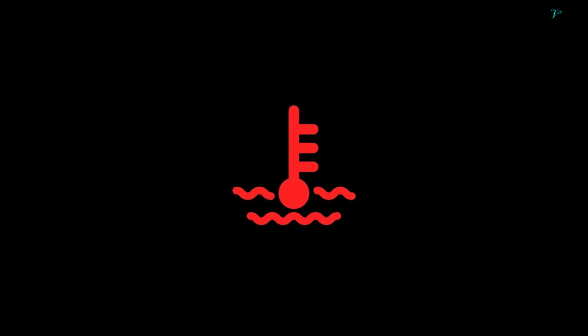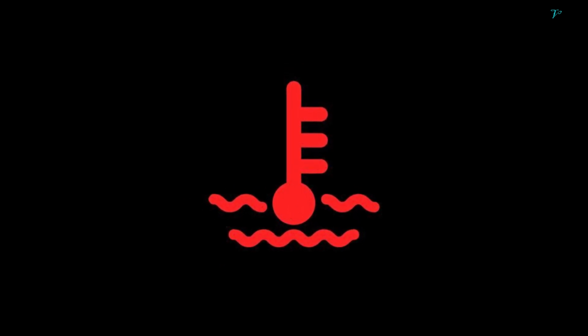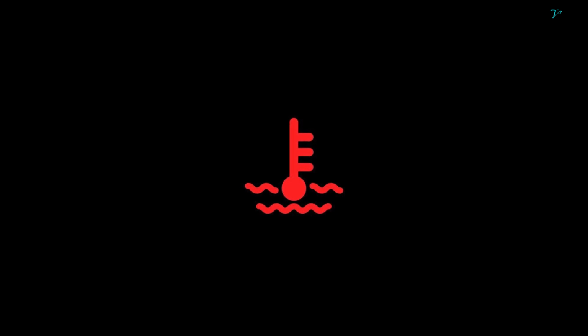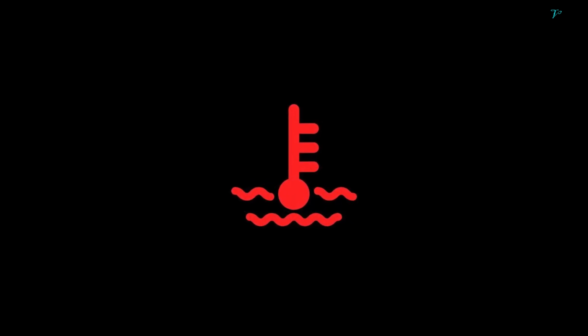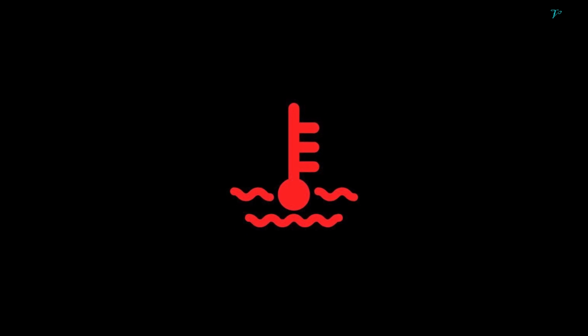7. Temperature warning light. This light indicates that the engine or coolant temperature is running higher than normal, which could be caused by a coolant leak, faulty thermostat, or other issues with the cooling system.